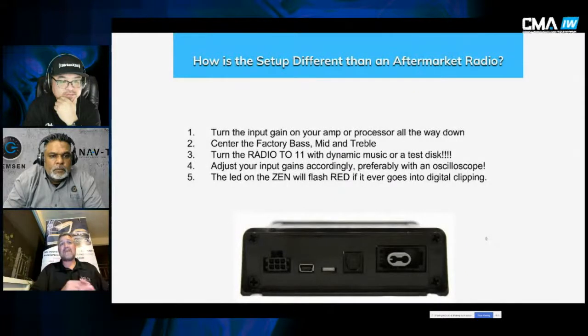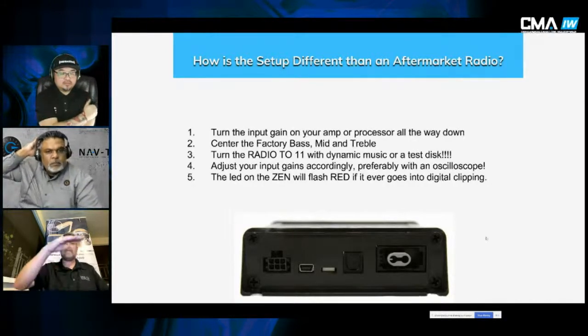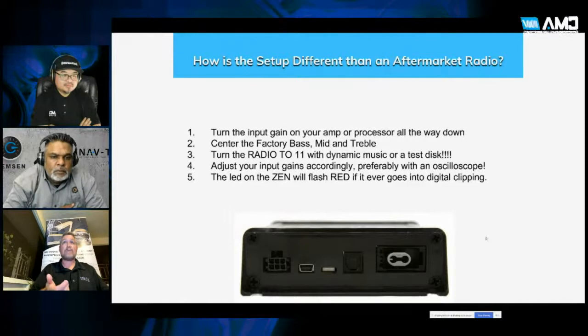One of the things I have to say is a lot of installers, when they set up a system, will take the gain on the radio and put it to 75%. Okay, you cannot do that with Zen. What you do is you turn your gains all the way down on your amps and processors, turn the factory bass, mid, treble to neutral, and crank the gain, as they say in Spinal Tap, to 11. If you do that, we will produce a full unclipped output where you can now accurately set your gain structure on your DSP and amplifiers so that no matter what your customer does, it's not going to clip. Make sense? No one likes comebacks. I know. I used to glue pots in place with super glue. You eliminate that with this.